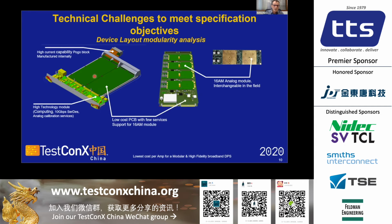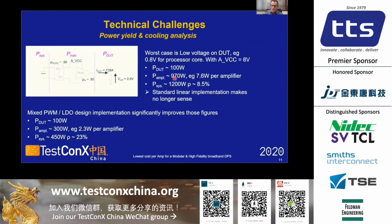So with this configuration, we can have 128 channel or even 64 channel for engineering configuration. This provides us with a low inventory value, and all those modules can be interchanged in the field.